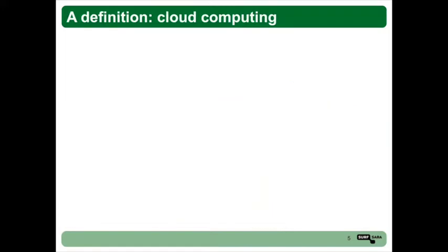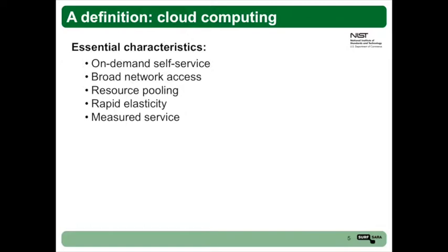The National Institute of Standards and Technology came up with one definition where they define five essential characteristics. So you can say that you have a cloud computing environment when you have on-demand self-service, when that system is broadly accessible via the network, when that system consists of a pool of resources that can be claimed by users directly, where that system allows the users to benefit from rapid elasticity, and of course, when you can see how much you're using, or have used, or are about to use.